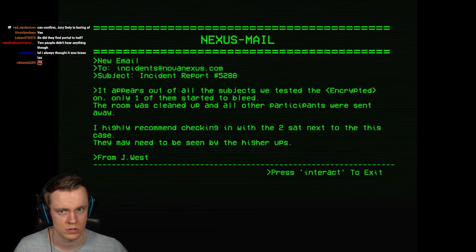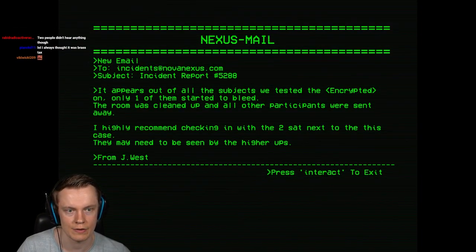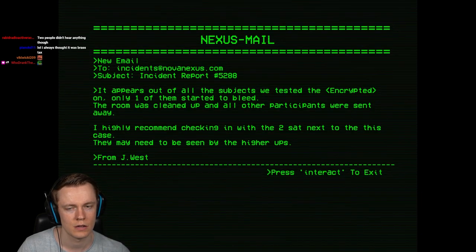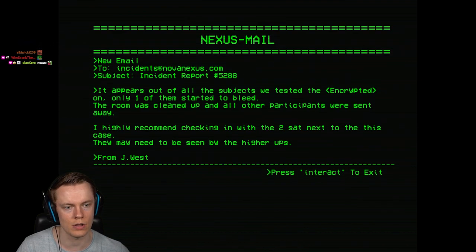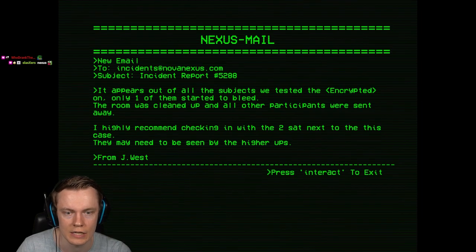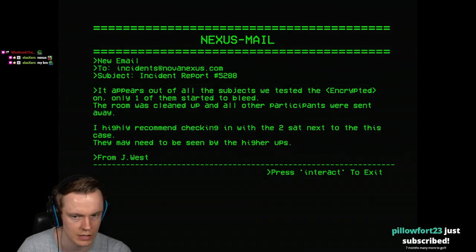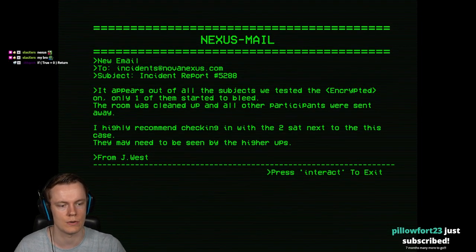Computer? New email, incident@novanexus.com. Incident report 5288. It appears out of all the subjects we tested, the encrypted one only started to bleed. The room was cleaned up and all other participants were sent away. So only one dead person that we saw in the back. I highly recommend checking in with the two sat next to this case. They may need to be seen by the higher-ups from Jay West.